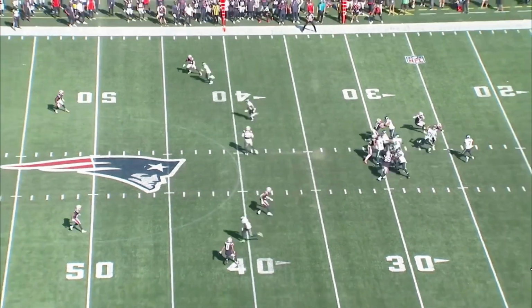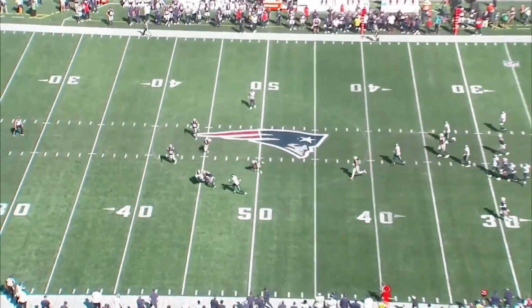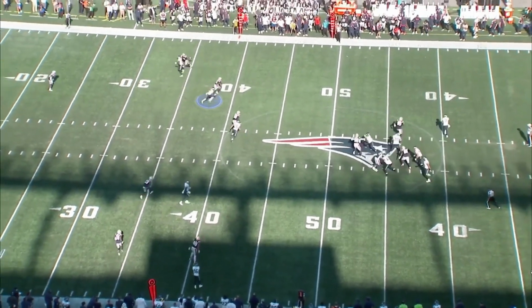This isn't what you would expect from a slot wide receiver. In this game, JSN was a complete receiver with the ability to attack anywhere on the field, and to me that really raises the ceiling of what he could be.